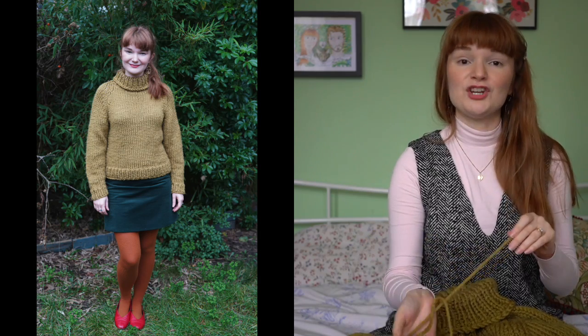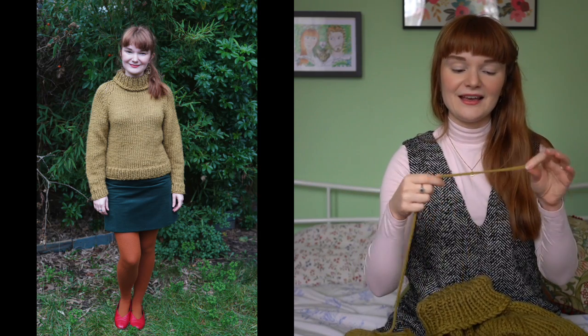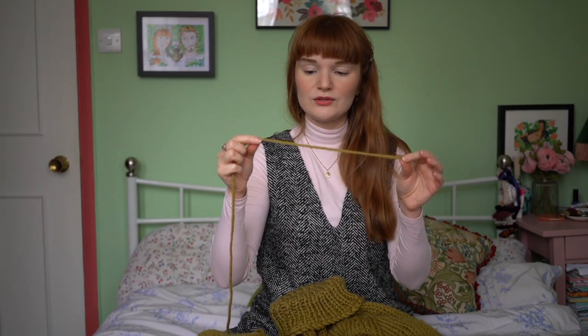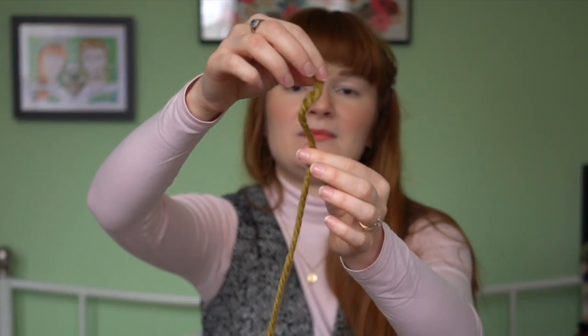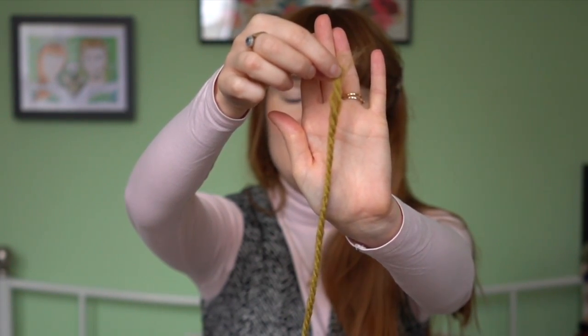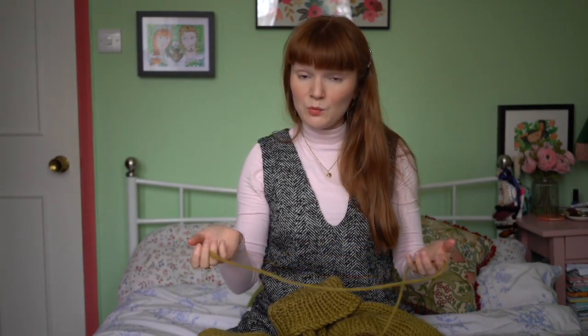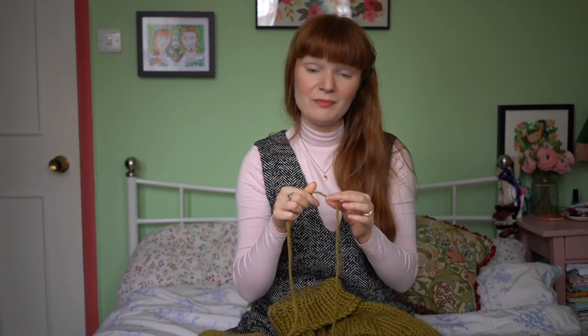Please leave me a message down below if I'm wrong, because again, I am a total beginner at this, and I really don't know what I'm talking about. But what I've read is that yarn with a loose twist, and this is very loose, you can see the ply just pulls apart really easily like that. So yarn that pulls apart very easily with a very loose ply will pill more, whereas yarns that are very tightly wound, as well as yarns like cotton, linen and silk, will pill less.